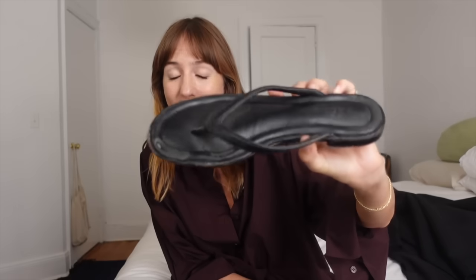shoes and talk about these flip-flops, which are so, I don't know how much longer I'd be able to keep wearing them because they are so incredibly well worn. You can see how much they've been worn down there because they are the comfiest flip-flops. These give Havaianas a run for their money, which I think are some of the comfiest shoes you can buy. They're so squishy and padded on the bottom, and then the actual leather, the strap of the flip-flop, is really squishy too.